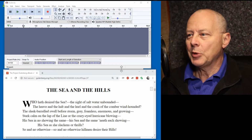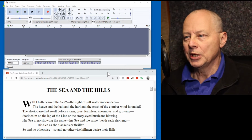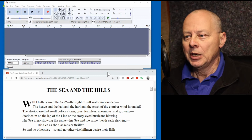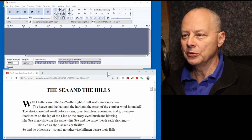There are two aspects of performance here. One is what you do with your voice, and the other is what you do with your body. Let me explain. When I'm speaking, I can speak loud or I can speak soft. And the challenge is to speak at a roughly constant level while still giving emphasis to the appropriate words in the speech.